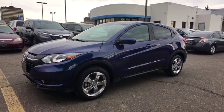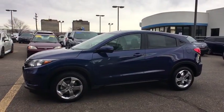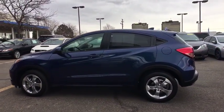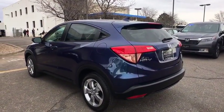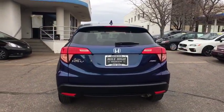2017 Honda HR-V. The HR-V has a good-looking exterior with a clean design. It comes with a well-tuned suspension and a handsome and flexible interior with tons of options to choose from. This vehicle has less than 4,000 miles. Here are some of this vehicle's great options.